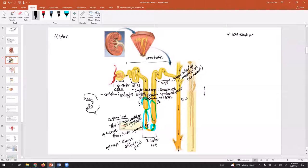But that's to give you kind of an intro to the nephron. So far we've only talked about the nephron. We've talked about the lining. We talked about the mechanism of transport to help you more easily understand the process of urine formation. Questions?